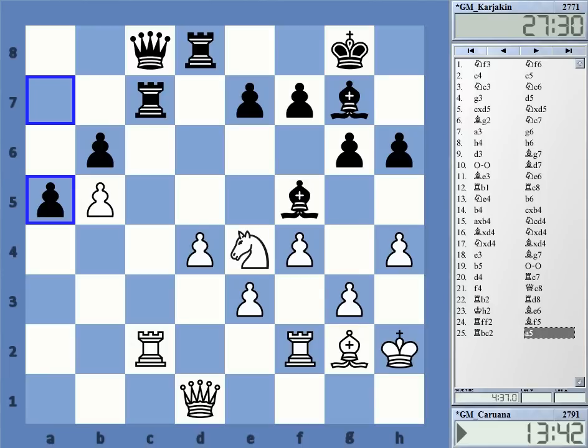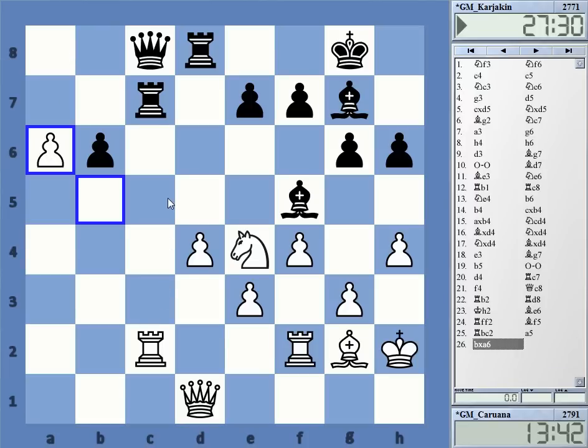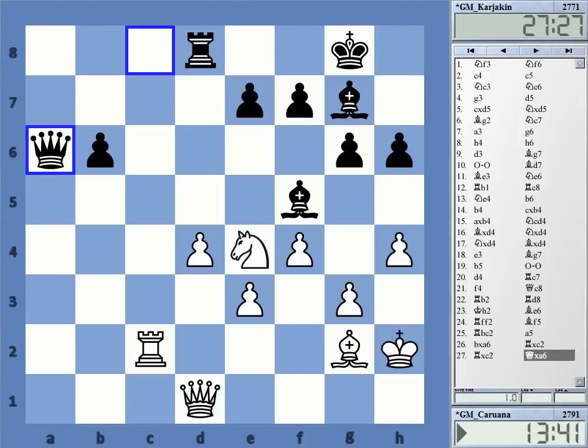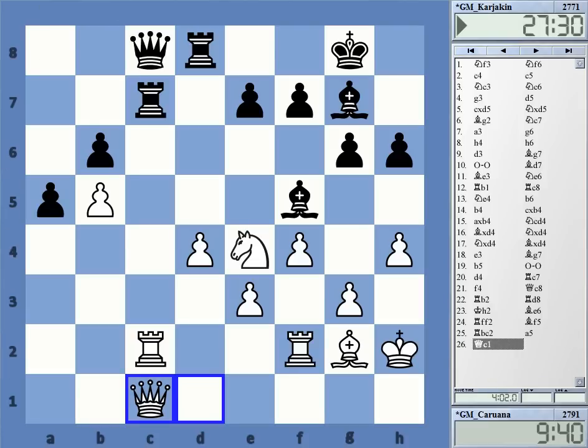Yeah, now a5. Very interesting moment here. And here Caruana plays very ambitiously, probably okay, but ambitiously. He could have taken on a6, of course, this en passant, which after this is, I guess, quite equal. He wanted more, and probably this was an okay decision.